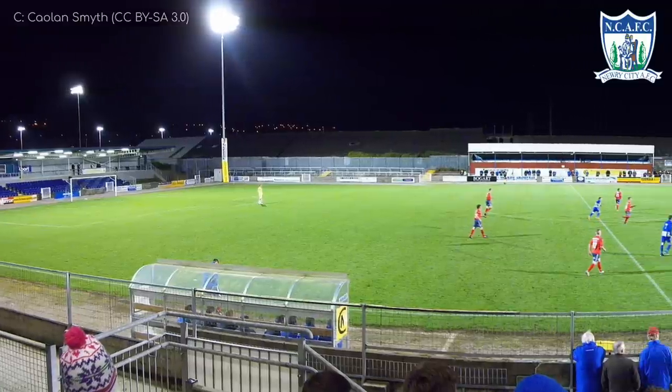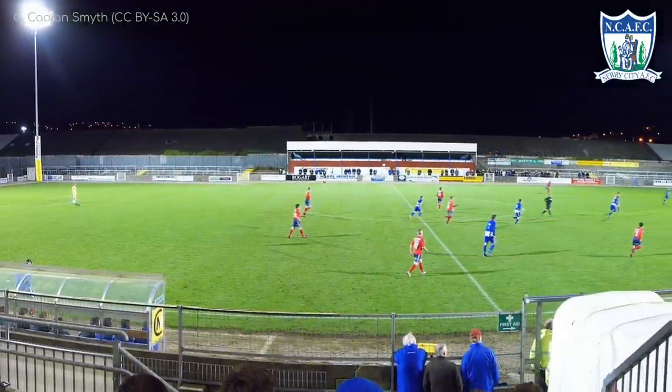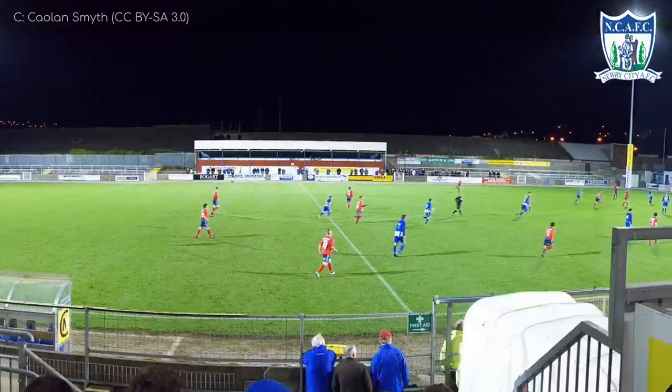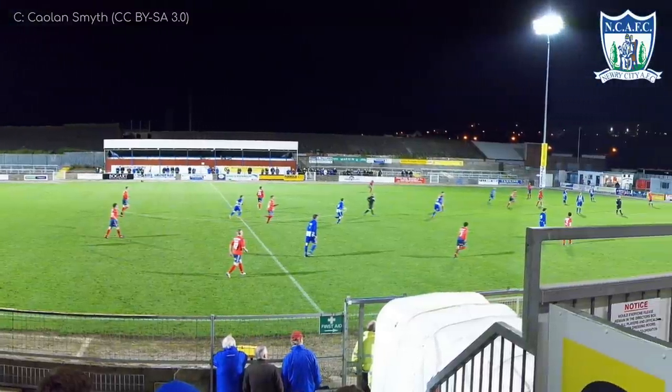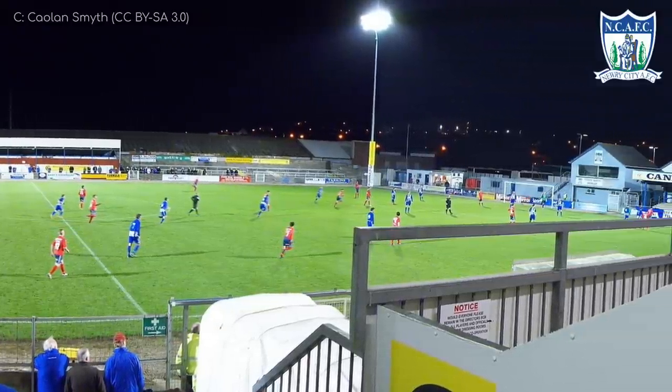The stadium was here first, to be fair. It is exactly 100 years old. And there has been a Newry City here since the beginning, however this Newry City is a Phoenix club that was formed 10 years ago. It is a nice little ground.